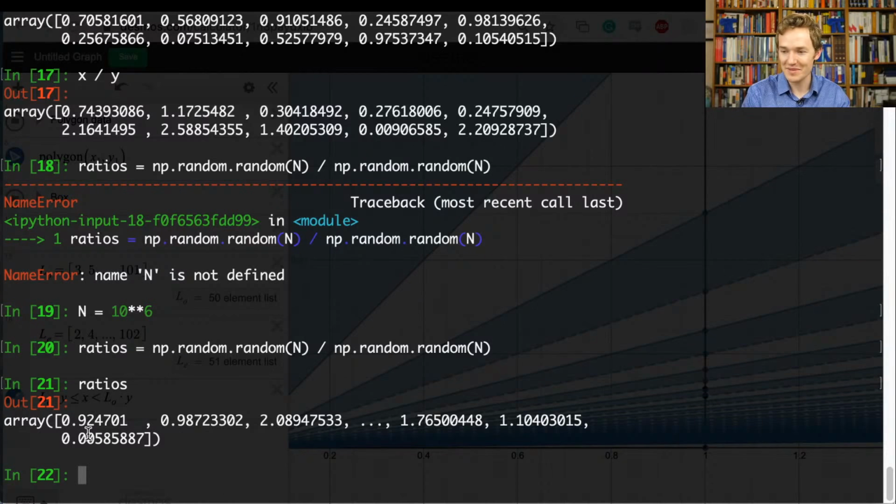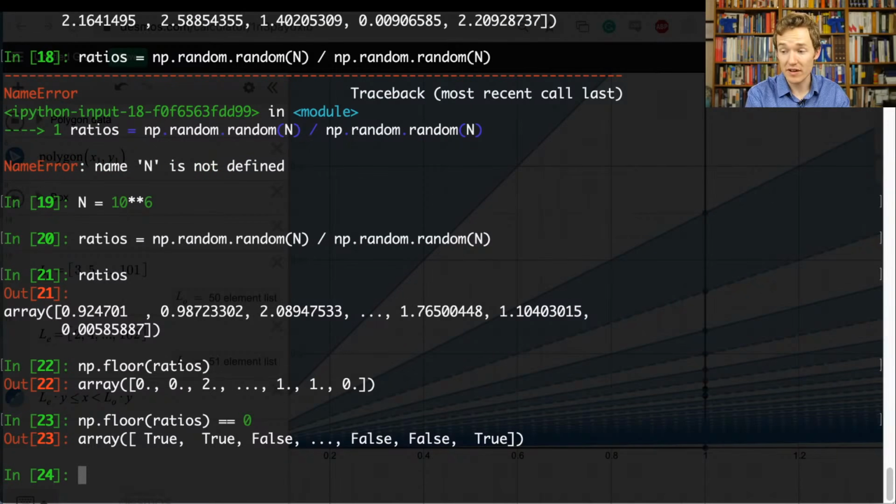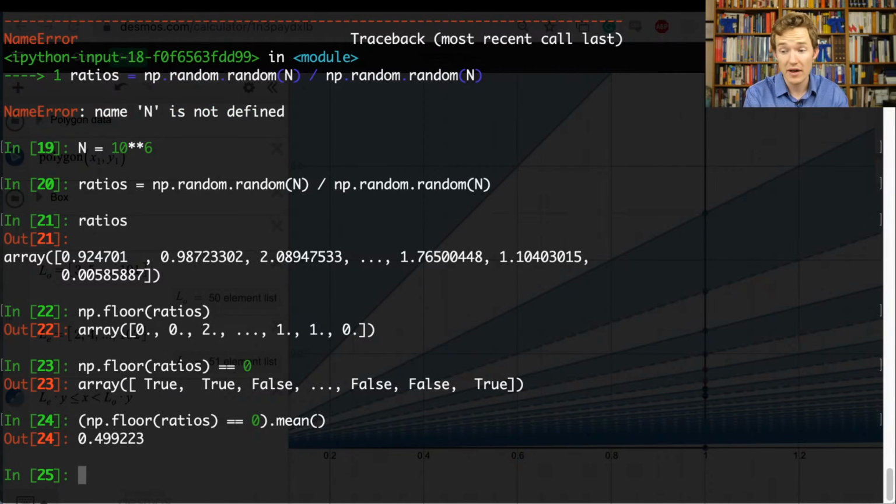So, we can see some examples here, some that have come up to 0, and some that would round down to 0, some that would round down to 2, some that would round down to 1. So that's nice. And now I can start asking questions like, when is it that I take these ratios, I take the floor function of them, and I want to know when is that equal to 0. This gives me a list of trues and falses, basically saying it is or it isn't 0. And if I take the mean of that, which is treating the trues and falses as 1s and 0s, this tells me the proportion in total that will actually be 0s. So we expect it to be about a half, and we can verify, yeah, okay, it's about a half.